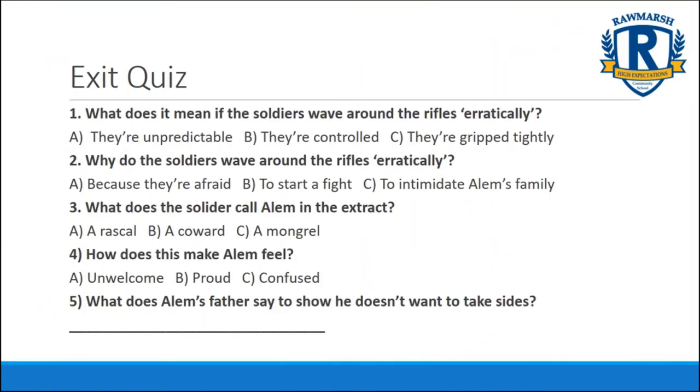Okay, so here's a quick exit quiz then to see what you learned and what you found out from that reading of Refugee Boy. So, 5 questions on the screen. Discuss them as a group and pause the video now to have a go at them.